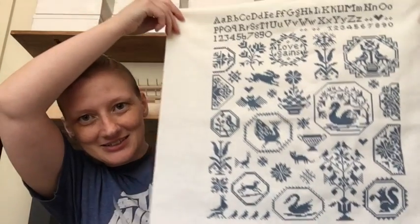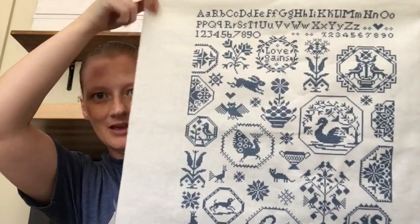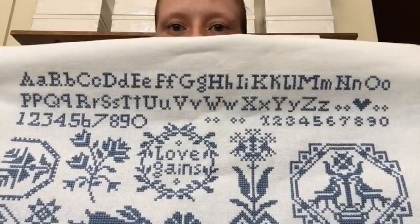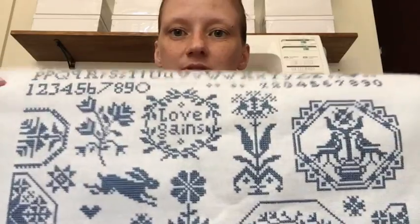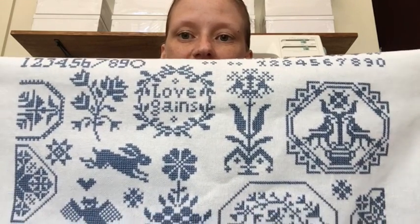And I finished it. That's what that looks like. And going for a close up. The original had this charted to be the year, but I opted to replace that with the words "love gains," which is part of a quote from, I think, William Penn, who is a Quaker, and the full quote was, I believe, "Force may subdue, but love gains."